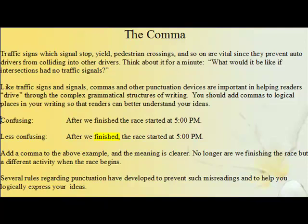Read these two sentences with, without, and with the comma. Confusing: after we finished the race, started at 5 p.m. Less confusing: after we finished, the race started at 5 p.m. Add a comma to the above example and the meaning is clearer. No longer are we finishing the race, but a different activity when the race begins. Several rules regarding punctuation have developed to prevent such misreadings and to help you logically express your ideas.